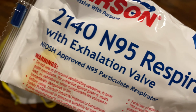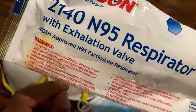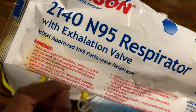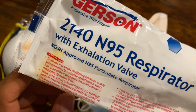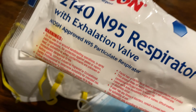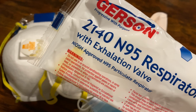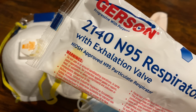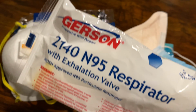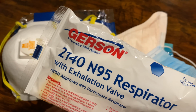All right, today I'm going to be talking about different types of respirator masks that you can wear during this time of pandemic that we're going through. Right here is an N95 mask, but I will also be going over different types of masks that people are wearing. Some of them are really effective in protecting you from COVID, and some of them are not really effective, but all the masks do offer some sort of protection. I'm going to go over the different styles and what type of protection they offer.